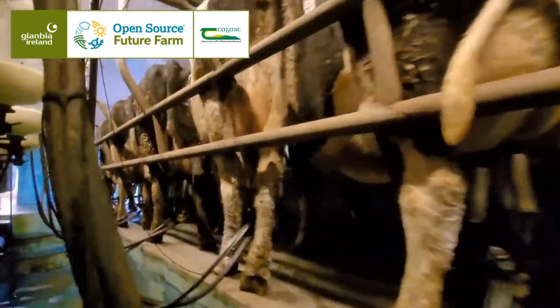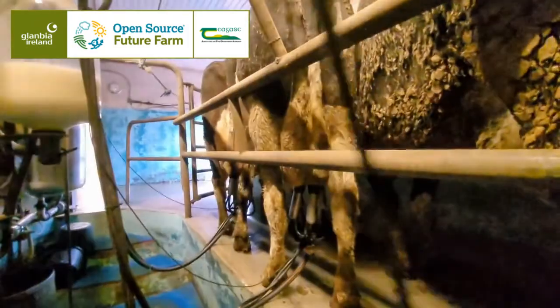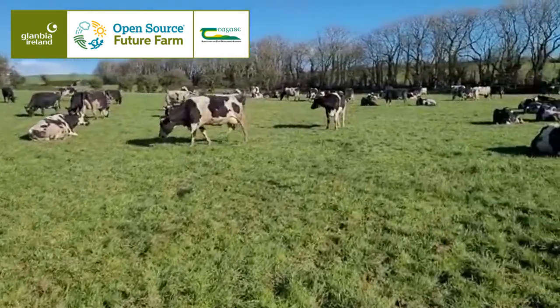So the cows, when they're in full time, they're on around 6 kilos of meal, and they're on good quality silage, about 73.5 DMD. When they're out getting any bit of grass in the diet at all, they're down to 4 kilos of meal. So it's good.